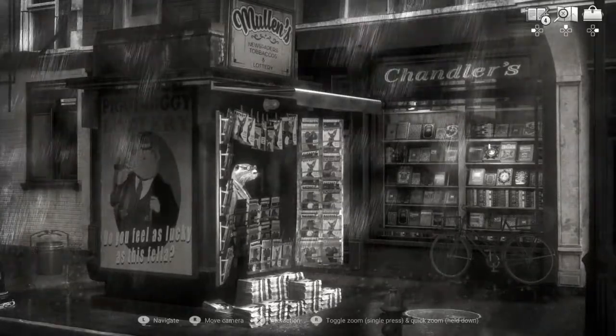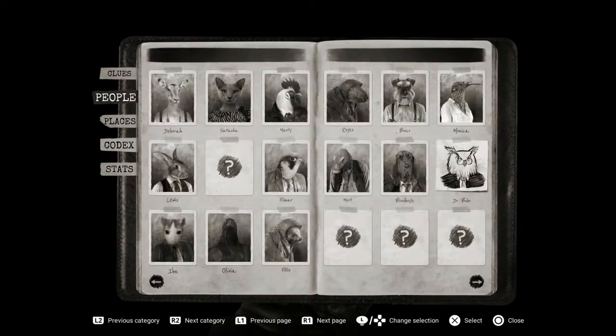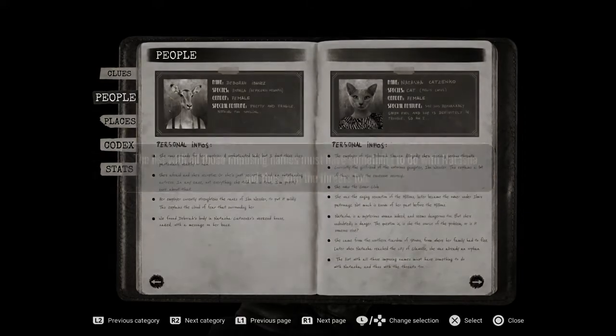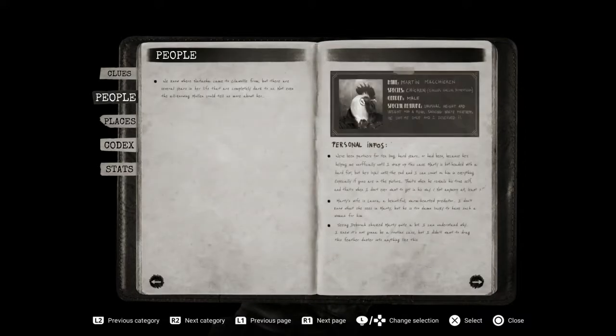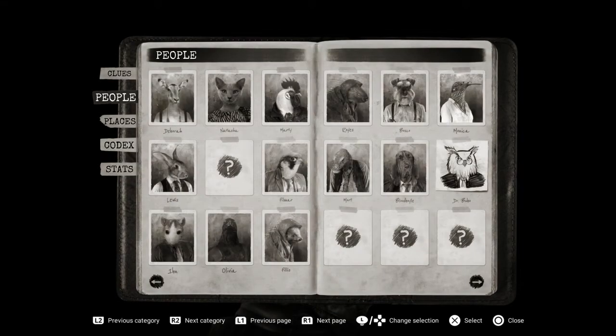So, wow, a lot of codex entries, it turns out. No clues, but we did get some updates on people, didn't we? We got one for Natasha, I think. Oh, she's got a whole new page. We know where Natasha came to Clawville from, but there are several years in her life that are completely dark to us.